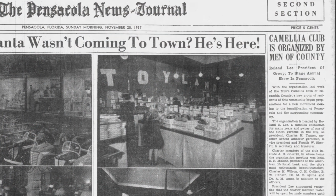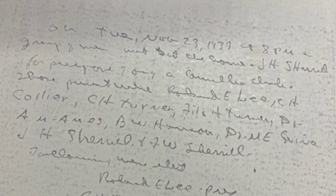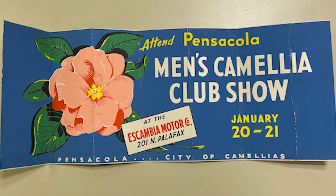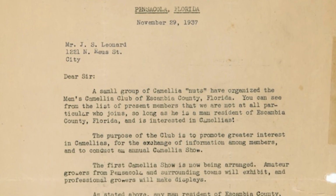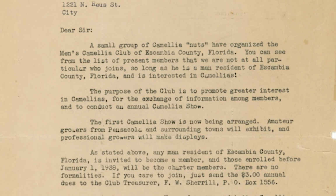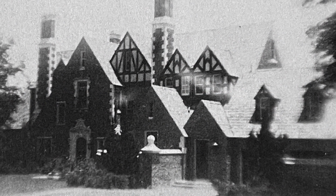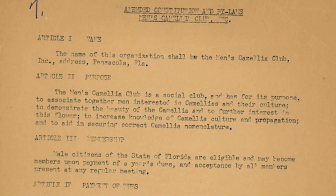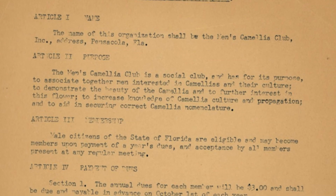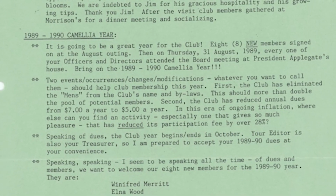Since our Camellia Club was organized in 1937, we are probably the oldest Camellia Club still existent in the country, I know. Our Camellia Club was started in 1937, organized at the home of John Sherrill, looking out over Pensacola Bay. And it was the Men's Camellia Club at that time, and stayed the Men's Camellia Club for a number of years into the 1980s, I think.